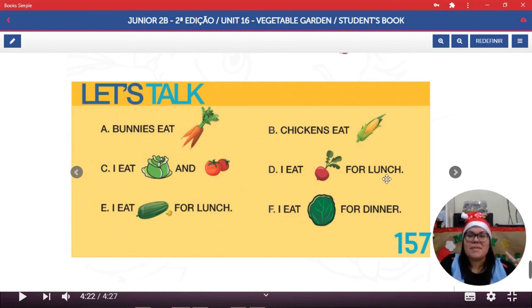Okay. Ó, essa palavra aqui, lunch, quer dizer almoço. E essa palavra aqui, dinner, quer dizer jantar. So, lunch. Dinner. E vocês viram a mesma palavra aqui, ó. Eat, que quer dizer comer. Okay? Let's go once more, guys.